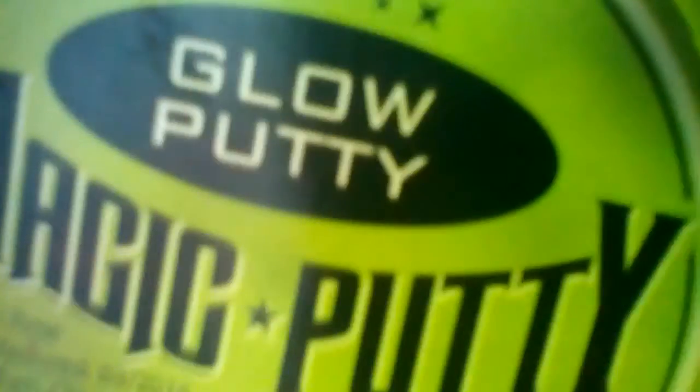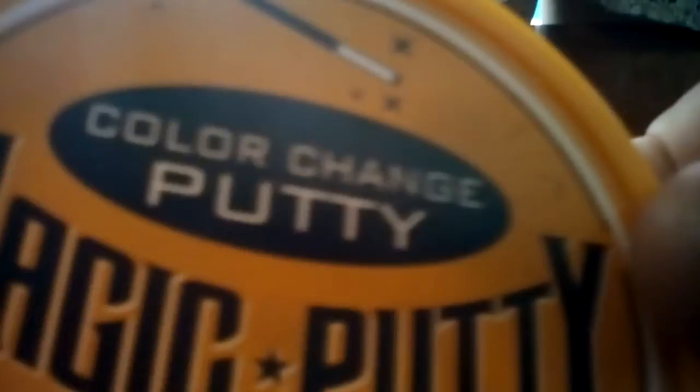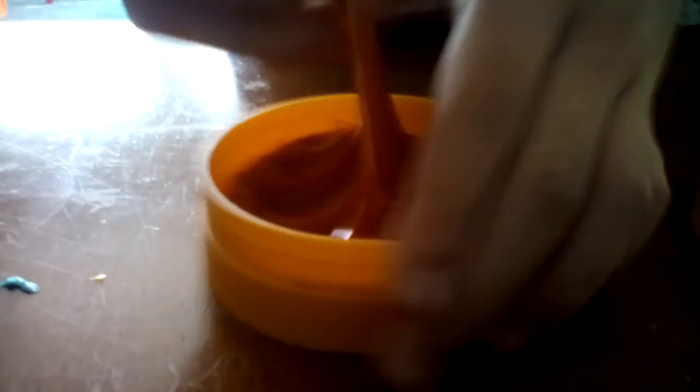Pumpkin slime, 20 out of 10. Glow putty, 6 out of 10. It does glow. Color change putty, it does change. Takes too long. 10 out of 10.